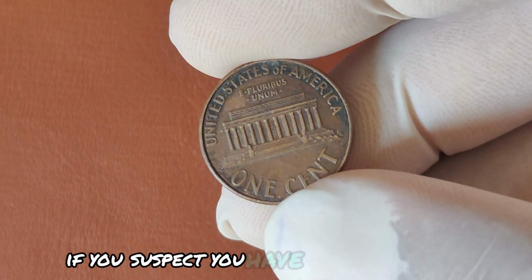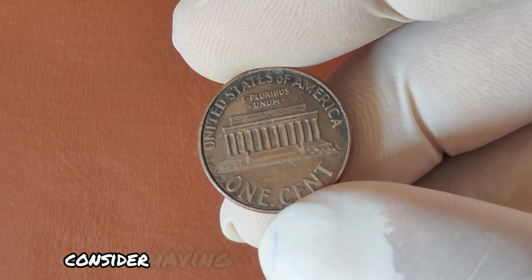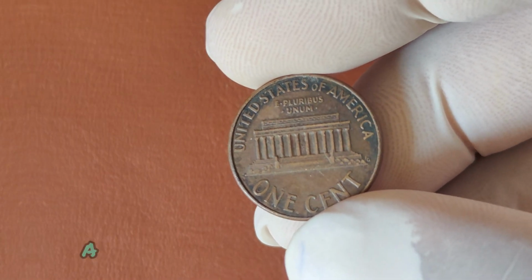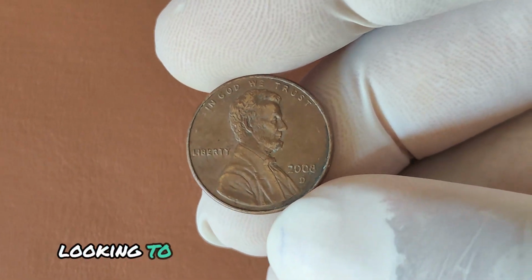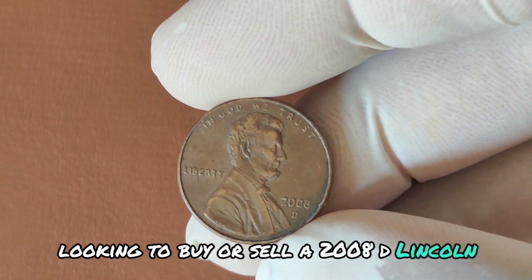If you suspect you have a valuable penny, consider having it professionally graded. A certified grading can significantly impact its value. Looking to buy or sell a 2008 D Lincoln penny?